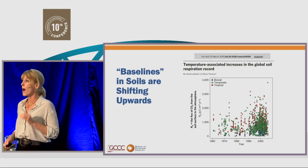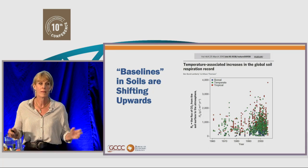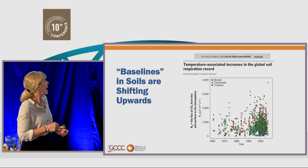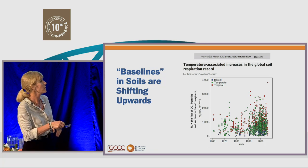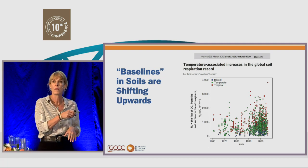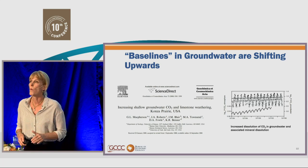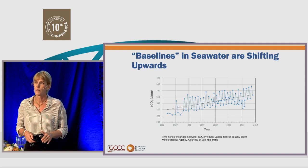But there is another problem that we have recently come to understand, and that is that baselines in soils are shifting upwards because of global climate change. This is a paper from Nature, and here you see the flux of CO2 from the soil into the atmosphere from 1960 to the 2000s. And we see an increase due to the increase in temperature. We see an increase in the respiration. Baselines in groundwater are shifting upwards. And as we all know, baselines in seawater are shifting upwards.